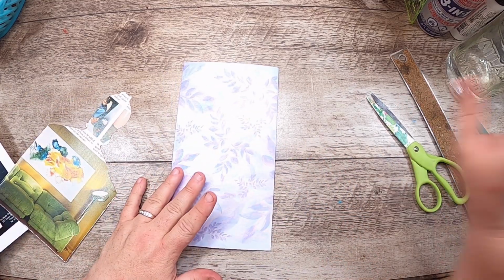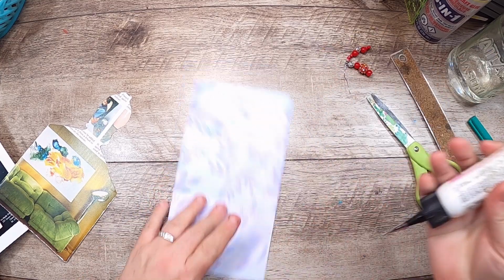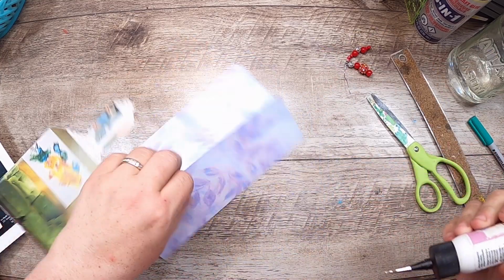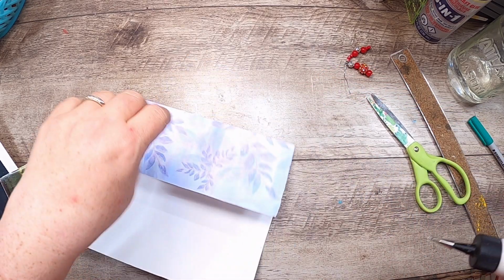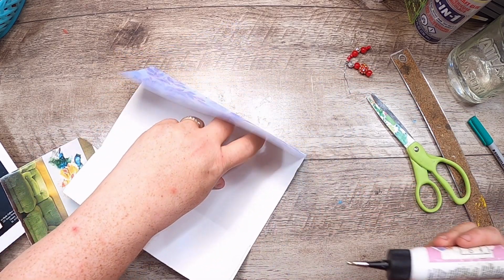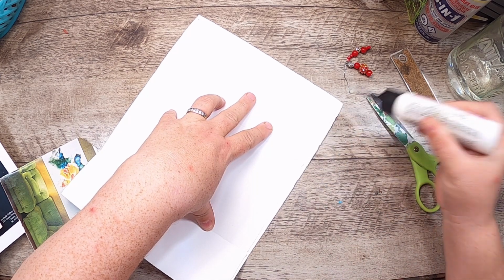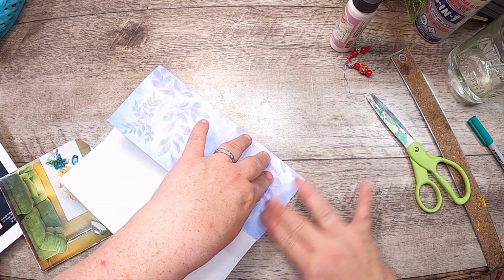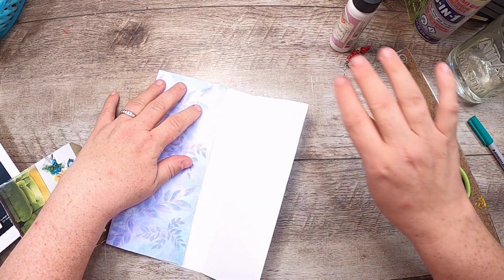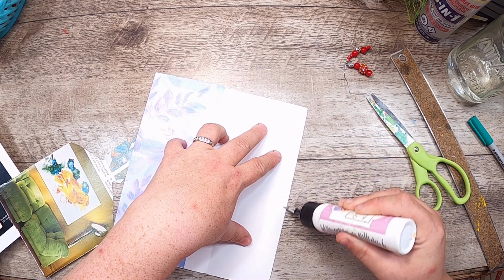So let's go ahead and glue this. Glue, do you remember me? I have not done anything. I've been so busy. Will it work? Oh, it did. Yep. Let's go across the bottom here. And then up this side.